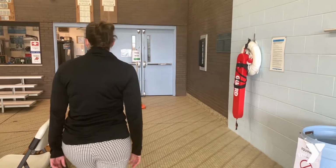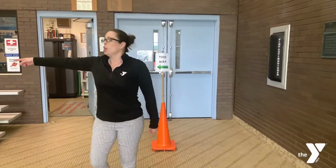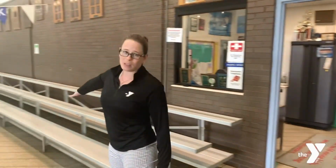Okay? And then as we keep walking, you'll see that we just want you to keep walking this way. We do have all our benches open, but we are asking you not to use them, okay?